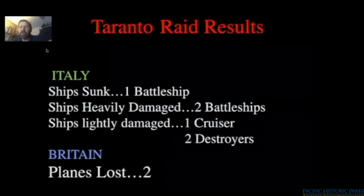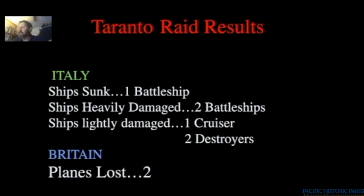When the Taranto raid was over, the British had sunk one battleship, damaged two battleships, slightly damaged two cruisers and destroyers. And the planes that were lost were only two.